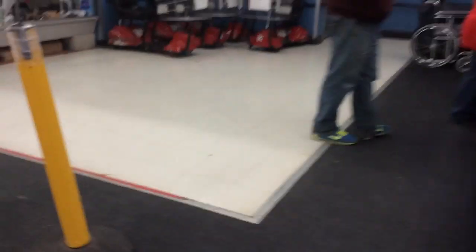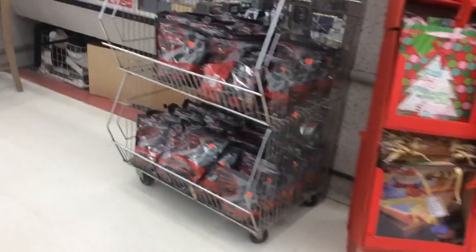So once again, it's about 9:30 or so, there's not a lot of people in the store yet. Not a lot of customers anyway. Oh, Christmas stuff.